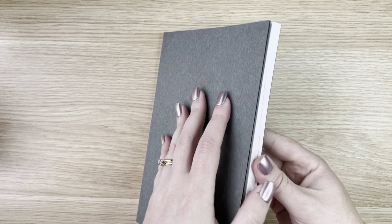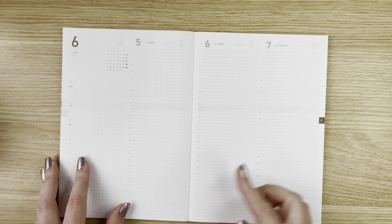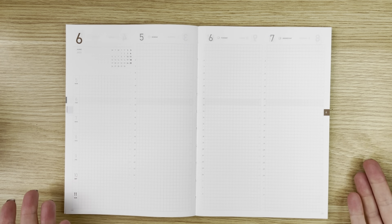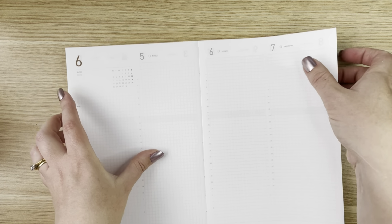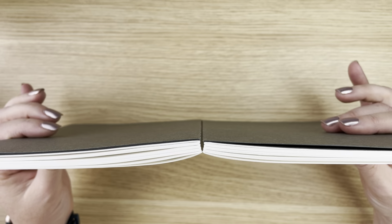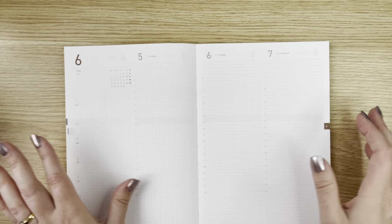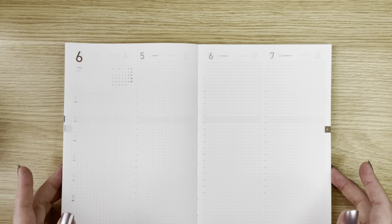The cool thing about this is because of the binding, it lays flat. Of course that flips up, but it actually lays flat. How cool is that? Look at that. It's wild. So yeah, I think that's really cool. So even though I've got the covers, I might chop and change.